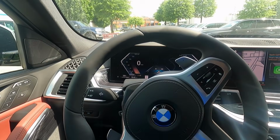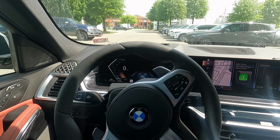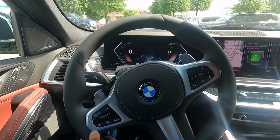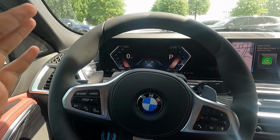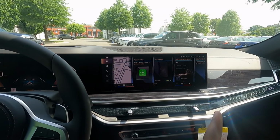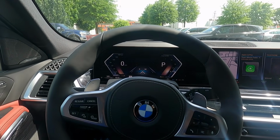Once settling inside of the X6, let me move the seat back so you guys can see the full iDrive 8, which is probably the biggest change for the 2024 model year versus the 23. So you see right here in front of you have a 12.3-inch cluster with a 14.9-inch display right there, which I will show you guys in a second. But looking in front of you, you can configure everything right here.